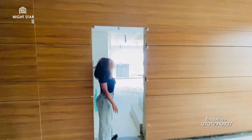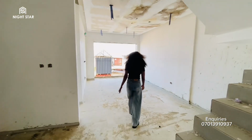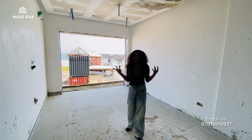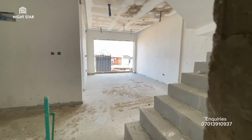Hello, so right here we have the maisonette. This is a 3-bedroom maisonette. Like I said, we don't have ocean view anymore, but this is a sample unit for you to have an idea of how your unit will be like.